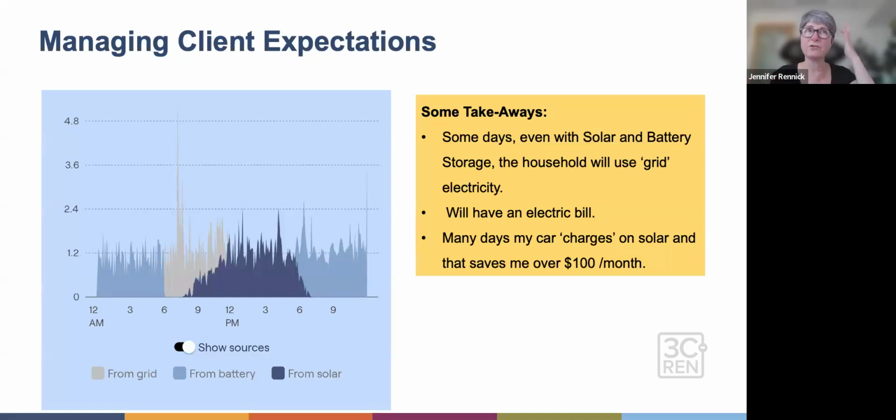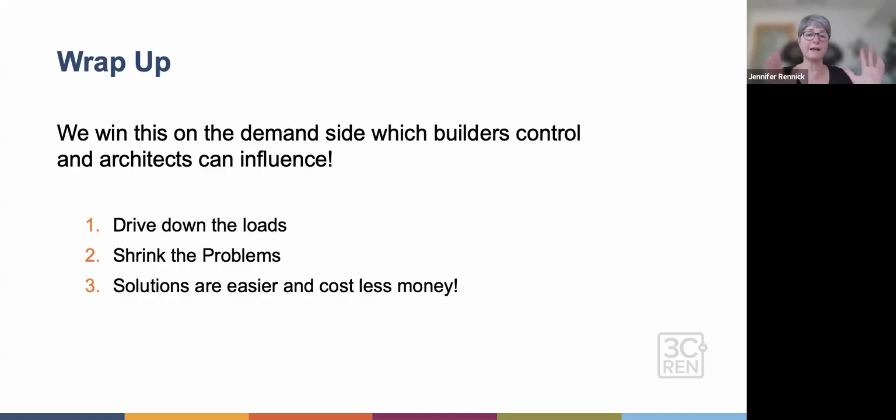And in my case, I don't drive that much, but I still save over $100 a month. I have no gasoline that I have to pay for, and the maintenance is lower on my electric car. So that helps with that. And then I'm going to let Mike do that wrap up.